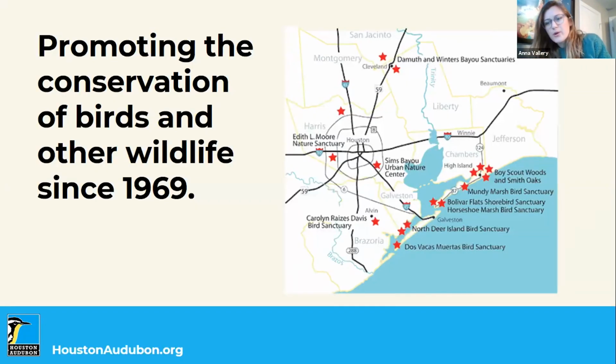I'm sure most of you are familiar with Houston Audubon, but I know we have a couple people from out of the Houston area. Houston Audubon's been promoting conservation of birds and wildlife and their habitats in the Houston-Galveston region for over 50 years now. This includes being a land steward. We're a certified land trust, and we have 17 sanctuaries, and we just recently acquired several new sanctuaries on the Bolivar Peninsula. So if you're ever looking for a good opportunity to get out and get birding, we've got some great places to do that. Our High Island Sanctuary on the Bolivar Peninsula is one of the international places that people come to see migratory songbirds. And our Bolivar Flat Shorebird Sanctuary is an important bird area designated by BirdLife International for migrating shorebirds.